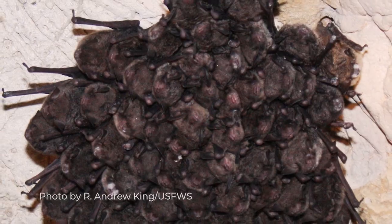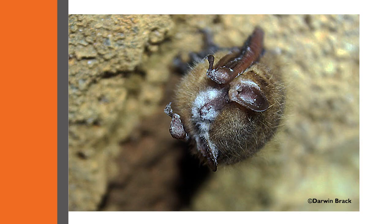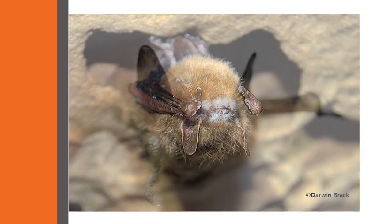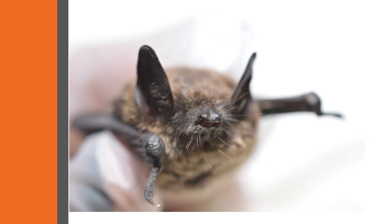And so what that causes the animals to do is to wake up in the middle of hibernation when they otherwise wouldn't be waking up. And that uses up a lot of energy reserves. And the whole point of hibernation is to save your energy all winter long. And so this disease actually causes the bats to use up their energy before the end of the winter, and they starve to death before springtime. And of course, that's a big problem for bats. This disease has been documented to have mortality rates of anywhere between 80 and 95% for bats.